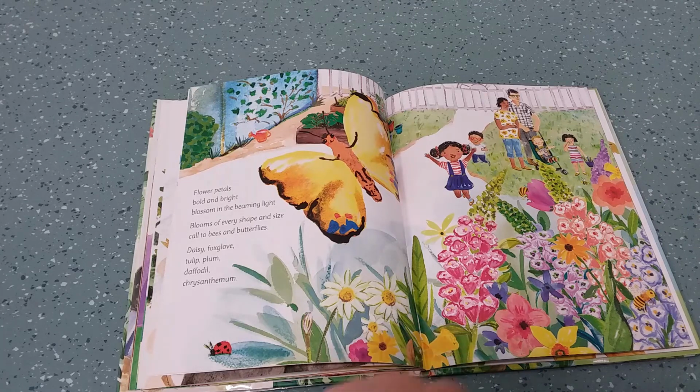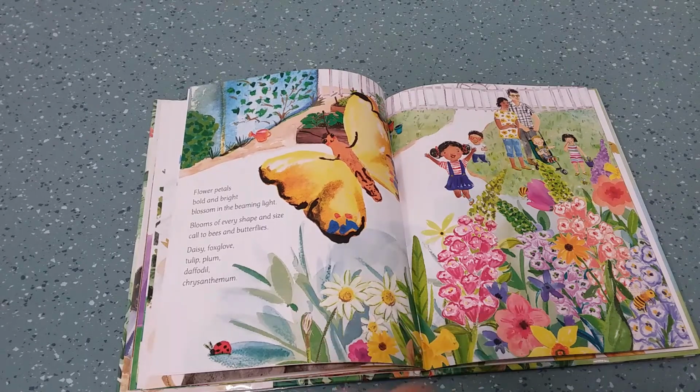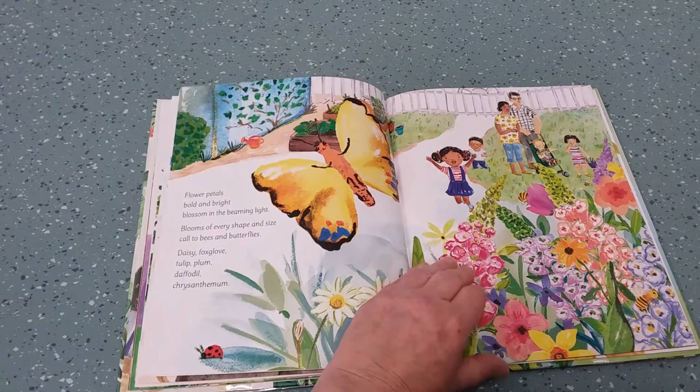Oh, all those beautiful flowers there. Those are foxgloves. And those are daisies. And you know what tulips look like, don't you? Are there any left in there? Yeah, that's a tulip over at that end. And yellow daffodils. Chrysanthemums? Well, it rhymes nicely, but you're probably not going to see them until fall.